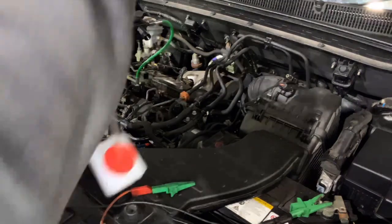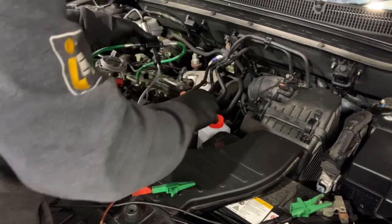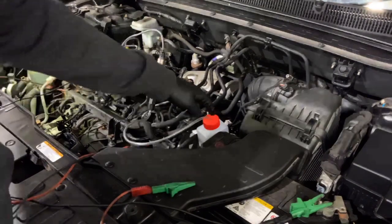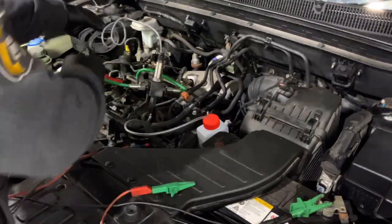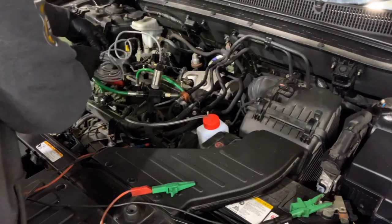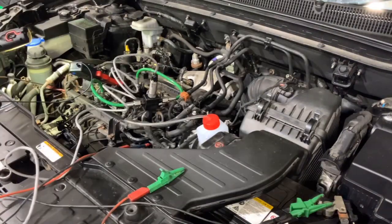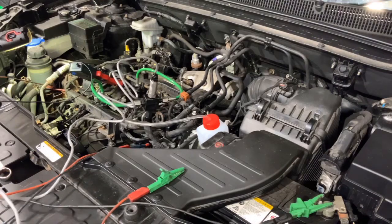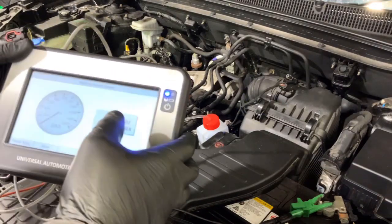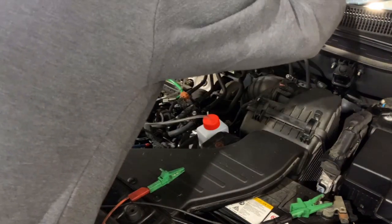And the transducer is fitted with a pressure relief valve. So that's what this little bottle's for. Just put that down there in case fuel goes above 2000 bar, it'll relieve the pressure into the bottle. And then plug this into the little tablet. That's plugged in there now. So reading zero. So I'm going to pop that up on there.